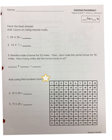Add using the 100 chart. So here's your hundreds chart. You can use this. You don't have to use the ones at my desk, and you don't have to use the one on your desk because there's one right here for you. So number 4, 31 plus 50. Number 5, 71 plus 25.